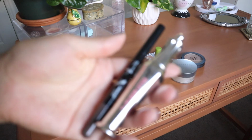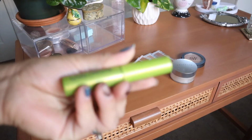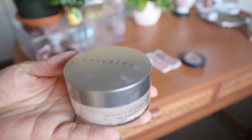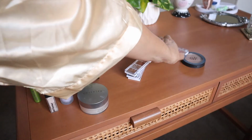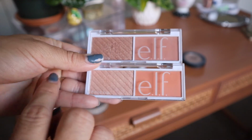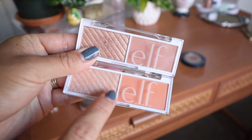For brows, we're using the Benefit 24-Hour Brow Setter and the Maybelline Fill Plus Define Duo. Mascara this week, we're using this bright one, the Lash Freak from Urban Decay. Face powder, we have the Cover FX Perfect Setting Powder. For blush and highlight this week, we're taking these two palettes from e.l.f. This is in the shade, why do I always forget? Spiced Apple and White Peach. So this one's Spiced Apple and this one's White Peach.